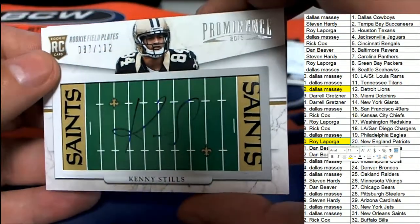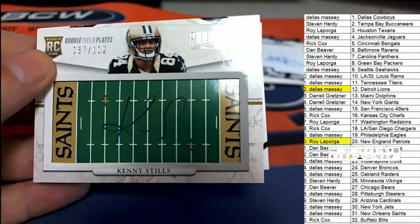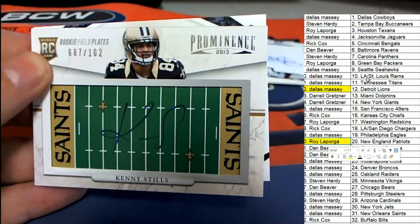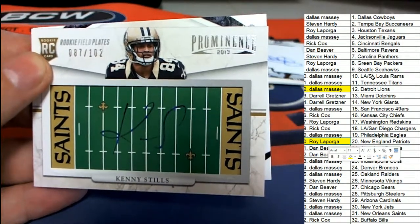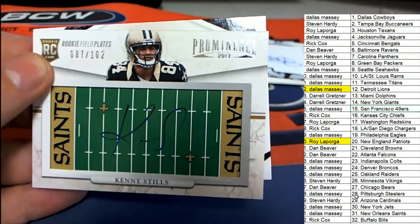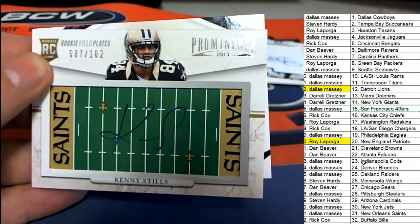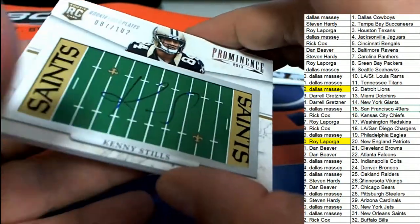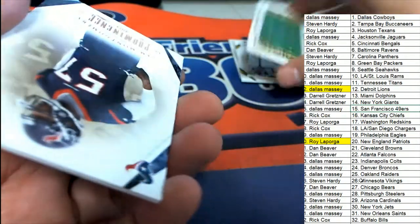So Kenny Stills is still really playing some good football in the league. He just got traded to the Texans and has kind of become a journeyman here, after spending so many years with the Saints. And so this is a Saints rookie card and a very nice Kenny Stills autograph. So that is a cool hit.